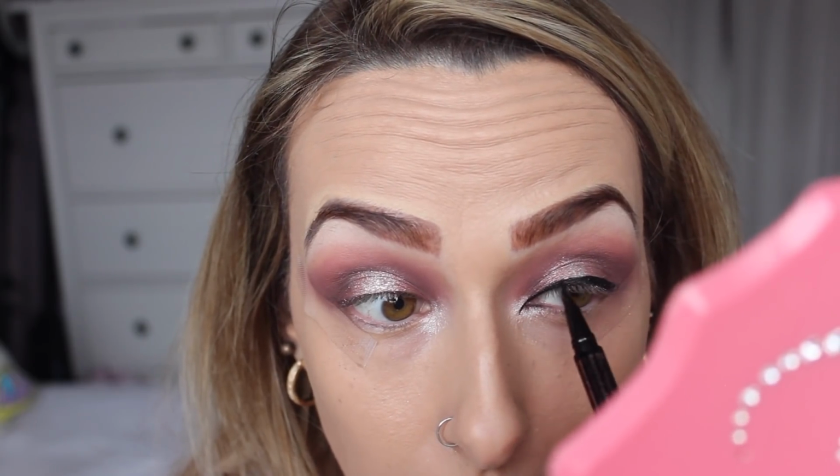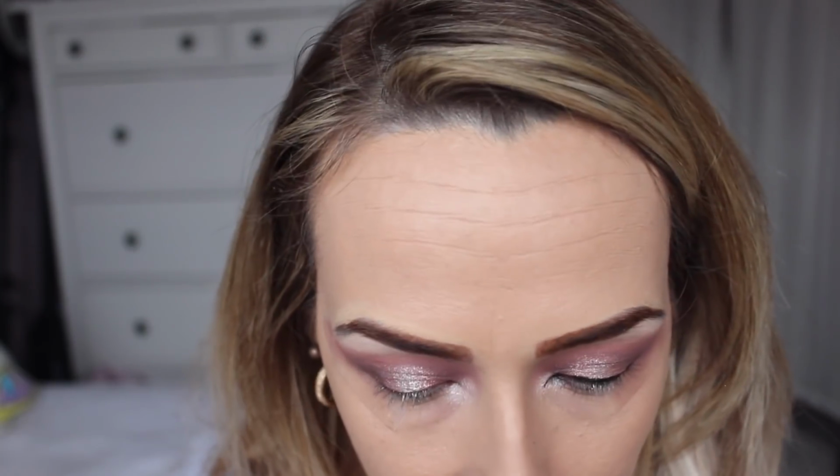I'm not gonna do a crazy wing, because what I'm thinking I'm gonna do is just bring it out that far, just to where the tape is. Not winging it out. What I'm gonna do is a new technique I've been doing to do a smoky outer corner, and that is to go back in with a dark shadow.